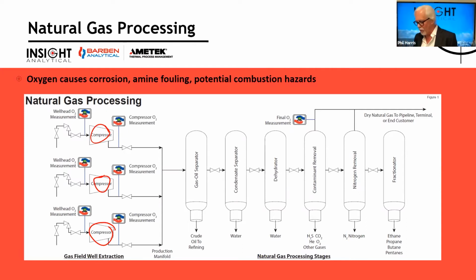Again, Barben is suggesting to have one before and after the compressor. We don't typically see people do that. We usually see people measure after the compressor, so we know if anything has managed to leak in through seals in the compressor. There's also a specification for O2 in pipeline gas.